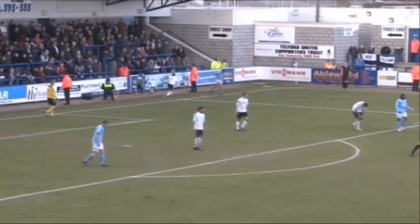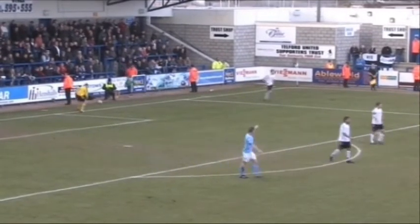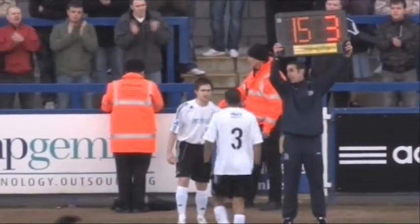Ball had already gone out to play. It's going to be a goal kick, and what a sign this is for Telford. Simon Forsdick coming on. He's only played once this season, and that really is good news to see him coming onto the field. Well, it is, but it also says how stretched Telford are at the moment.